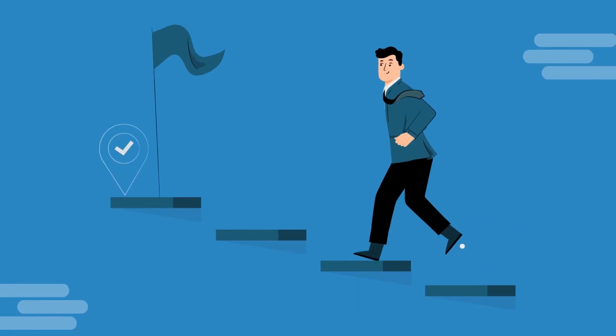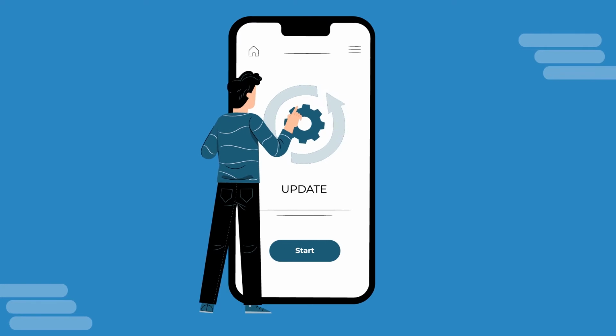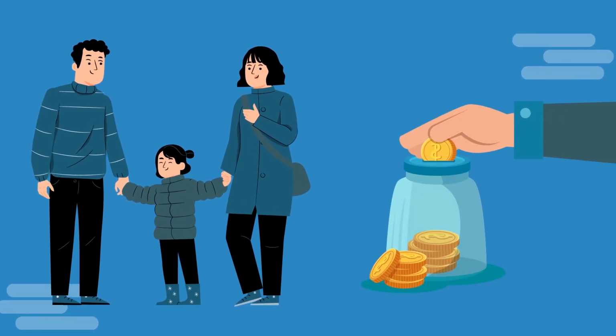From there, the app will tell you whether or not you're on track to meet your goals. You can update your information at any time, for example, if you have a child, or if your income requirements change. This is a great app to have if you're concerned about retirement savings.